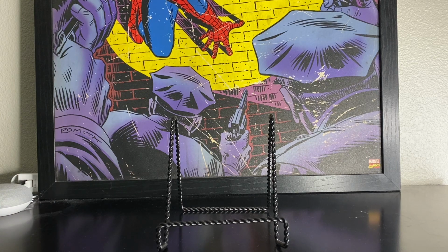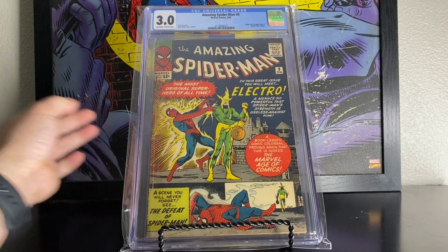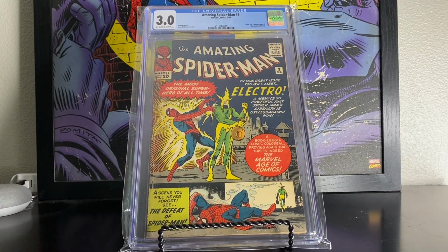So next up on the list, I'm getting super excited for these keys. These are some of my favorite books in my entire collection. Next book up is Amazing Spider-Man number 9, first appearance of Electro. This book has gone absolutely crazy. Some of the values on these books now have gone through the roof.